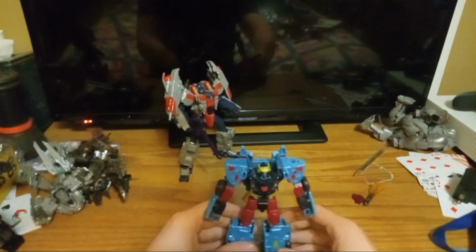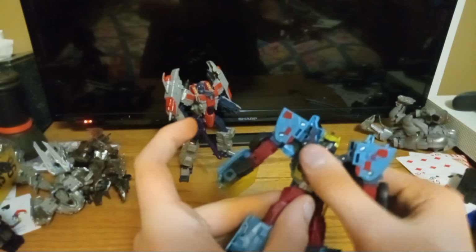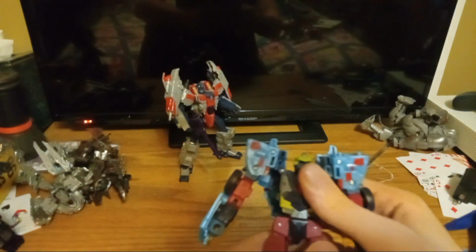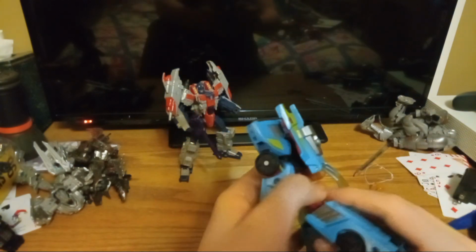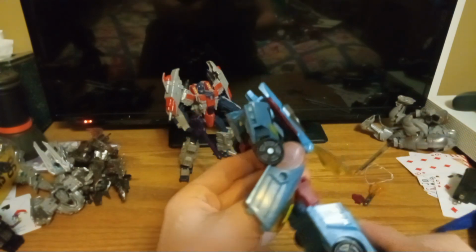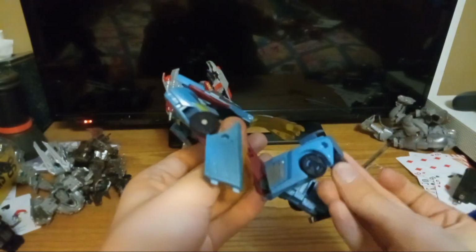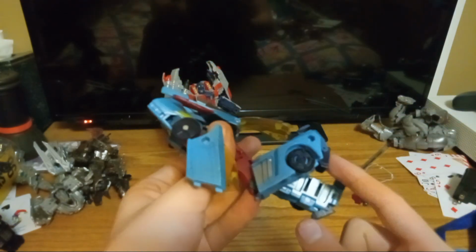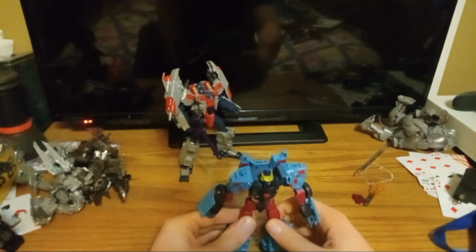And then the legs, or let's start with the waist. He does have a waist rotation. It's just really tight on my copy for some reason. Legs can kick forward, can kick backwards, limited by the cape thing almost. You get a good 90 at the knee. You get knee bend and ankle tilt up, which is really cool for posing. I quite like it.